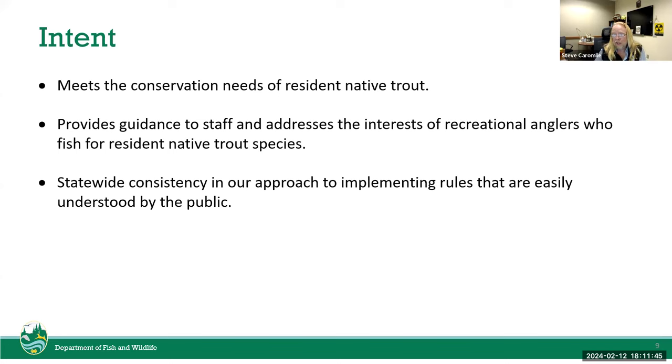I think the intent of the policy is going to be pretty clear. I think these three bullets are probably almost what it's going to say. The intent of the policy is going to be to meet the conservation needs of resident native trout. It is going to provide guidance to staff and address the interests of recreational anglers who fish for resident native trout species. And it's going to provide statewide consistency in our approach to implementing rules that are easily understood by the public.